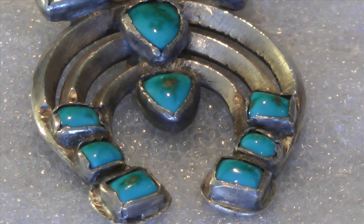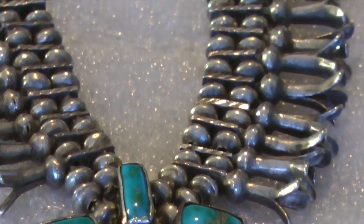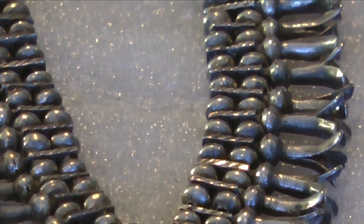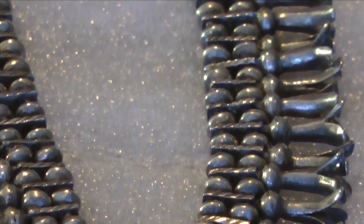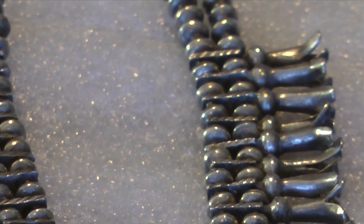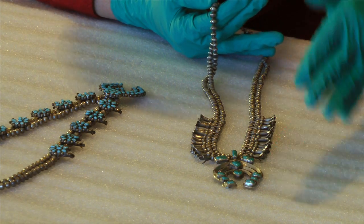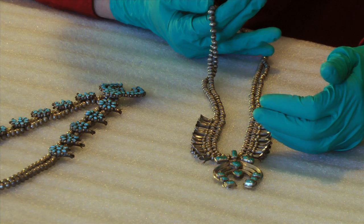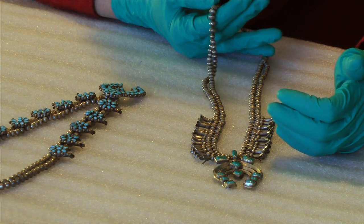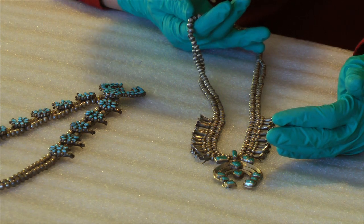And these squash blossoms started off life as pomegranate blossoms. When they came into the Southwest, the Navajo looked at these symbols and made them their own. So the crescent got renamed a naja, and it became a form that, when put together into a necklace, is immediately identifiable, probably around the world, as being from the Southwest.